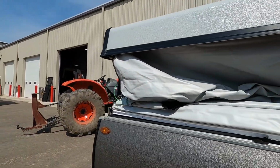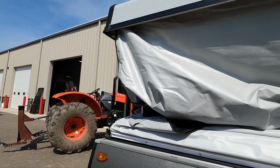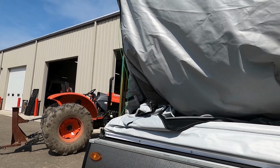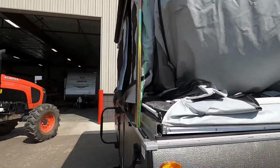You want to keep an eye on this green wire over here. When that green wire is taut, you know you're up all the way. Stopped on its own, you're good.